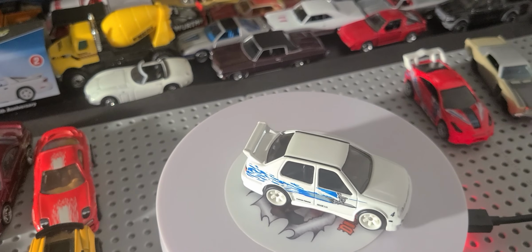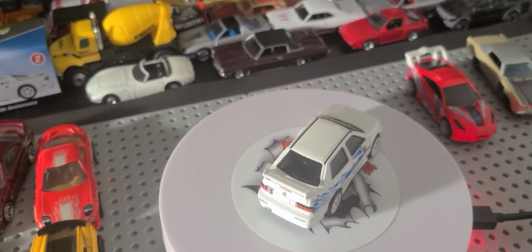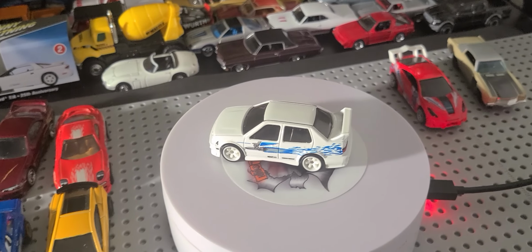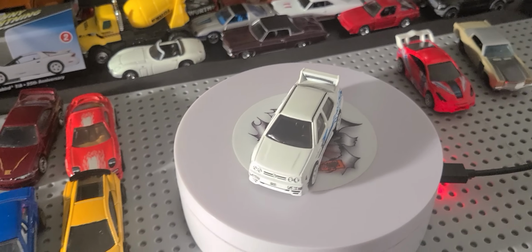The actor's name was Chad Lindbergh, who also had a recurring role on a couple of seasons of Supernatural. Oh, he's a pretty cool actor. And I was stoked to get this car.